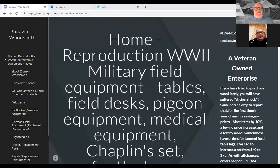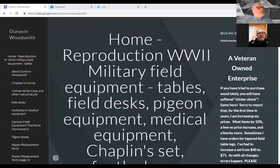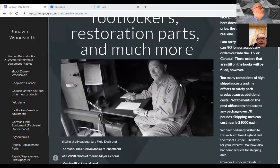And then can you see your webpage there? Yes, I can. So this is Tim's webpage. And do you want to kind of talk through it a little bit? I can just scroll down and we'll go through the different icons on there, some of the stuff that you make. So who's this guy?